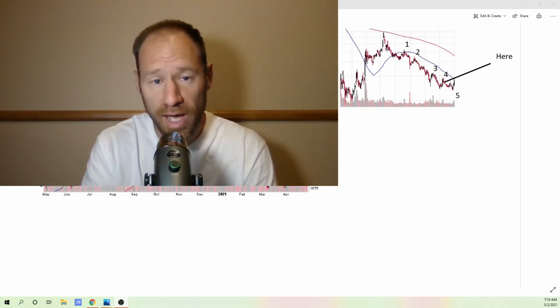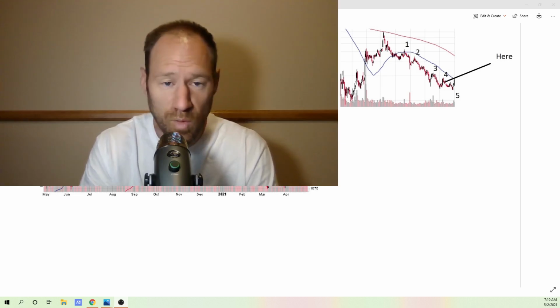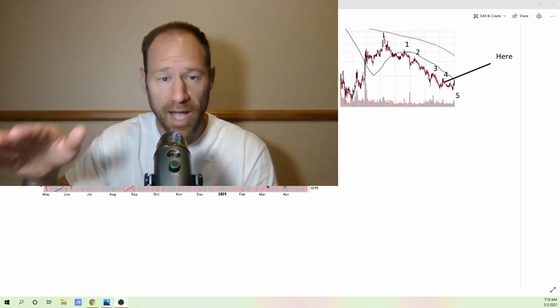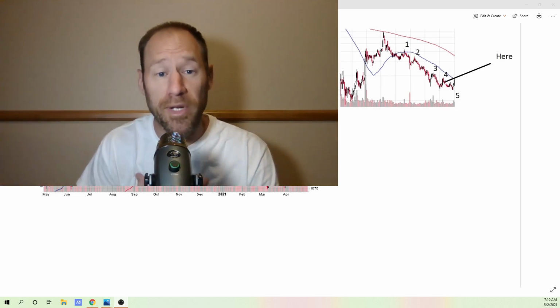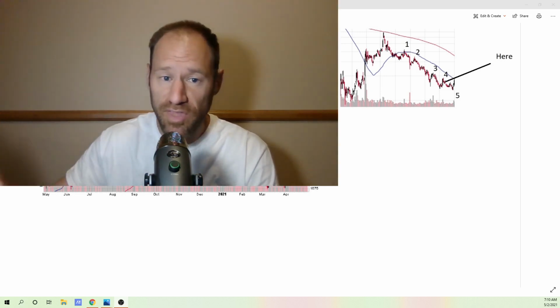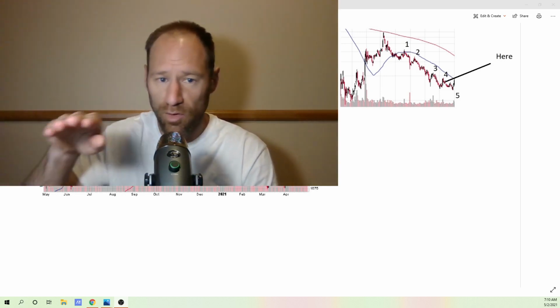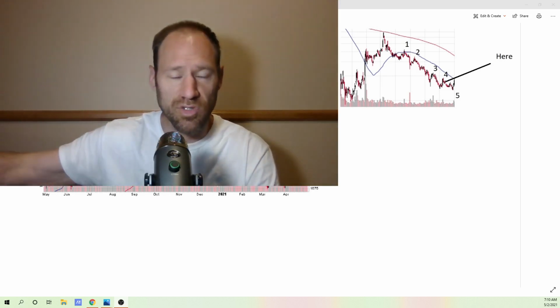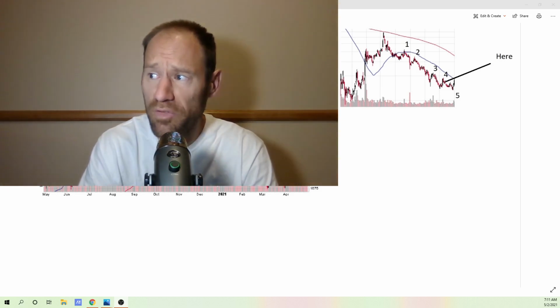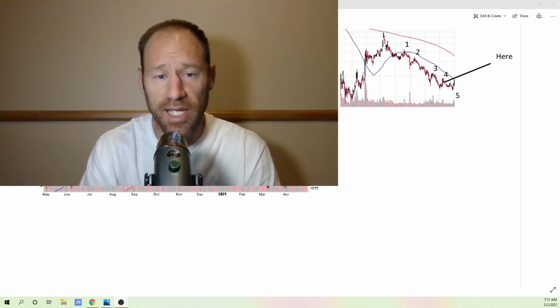We are in a pullback. We're doing this, quote, ABC correction. We're putting in that last tail. It could pull back on us. What I'm going to do is continue to cost average in if we get this tail. If the tail comes, which I don't know what the tail is going to look like, it could be completely straight across. It could pull back some. Don't be afraid.